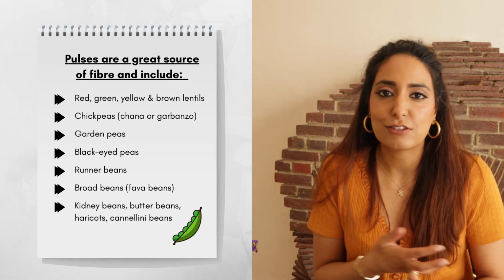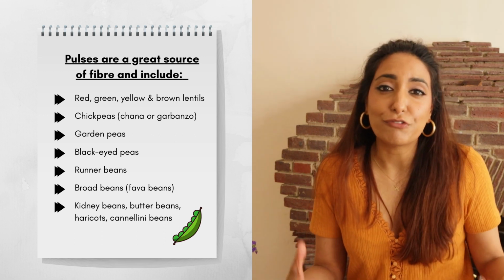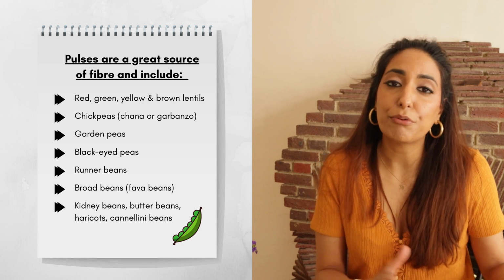They are an excellent source of resistant starch, so starch really helps to feed the healthy bacteria in your gut. They are also rich in vitamins and minerals, and they help you to feel fuller for longer, really helping to support improved blood sugar control and insulin sensitivity. So why is fibre so good for hormonal health specifically then?